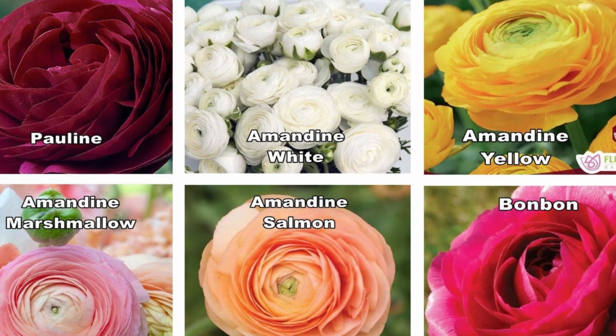So the next focal flower we're going to talk about is one that comes on early on in the season, and that is ranunculus. And it makes my number 7 because I don't find that it is as important to me as all the focal flowers that come after it.